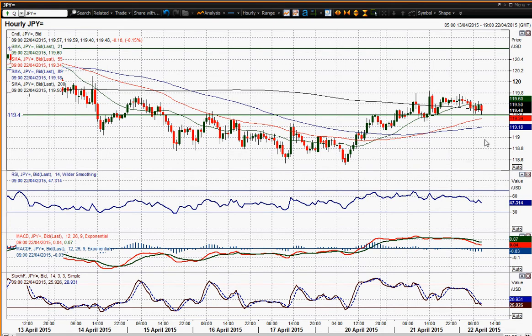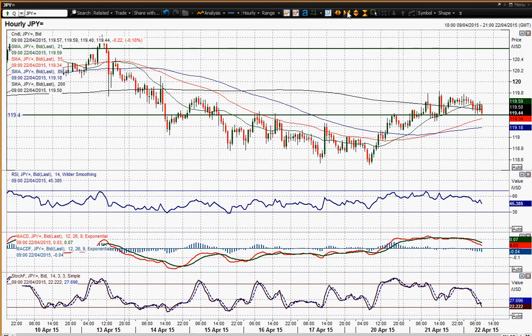So any move below it, you'd argue, is more of a bearish move. Anything above it, or if this support continues to hold above it, and yesterday we had a breakout and then support pretty much bang on 119.40. So if that support now holds again, then you're still looking on the more positive side. You've got the MACD lines just drifting back towards neutral, which arguably suggests that it's just unwinding a positive move.